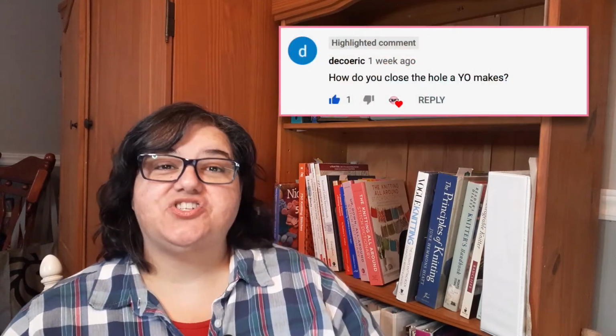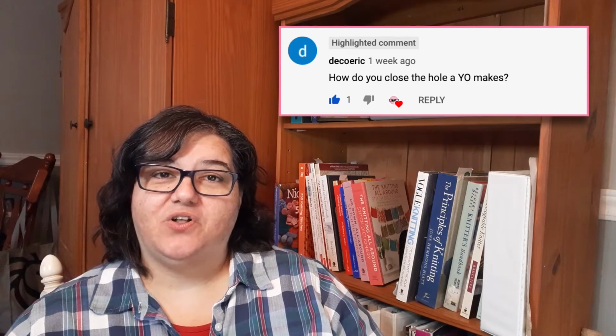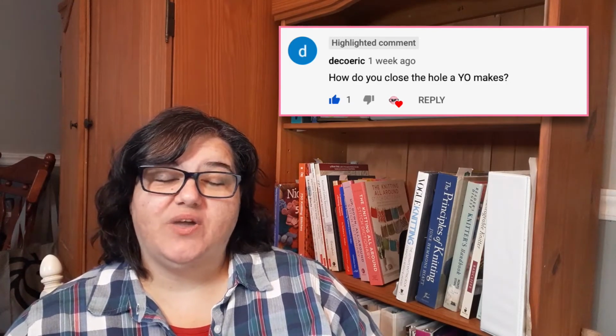So the first question was, how do you close a hole that a yarn over makes? Sometimes you like that decorative hole. Sometimes you just want to use a quick yarn over but then close it up so you don't have that hole later on. And of course, the simplest solution is to knit it through the back leg. That closes it up, but it also makes it lean off to the left.